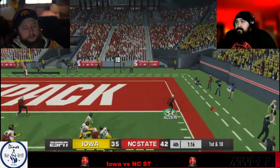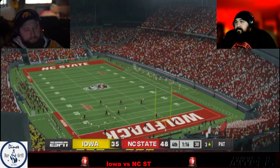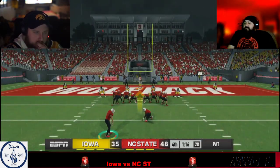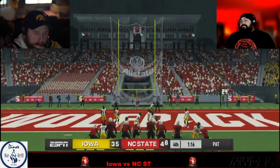Hand off is to Allen, and he's going to have plenty of room. He's going to get in for a touchdown. Power play opens up like a tin can, folks. That's when you run power correctly. You got an athletic running back who can bounce it and get to the edge. It is a tough thing to stop. And back to a 2-score lead.